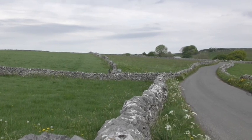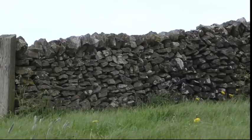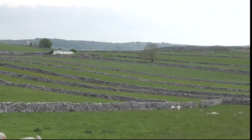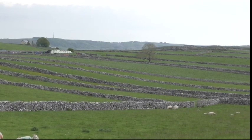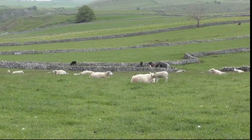These dry stone walls are constructed without any mortar. The centre of the walls are filled with small stones and rubble, so that the water can drain away. For centuries they've stood to mark out boundaries, enclose land, keep pasture separate and provide a habitat and shelter for wildlife.